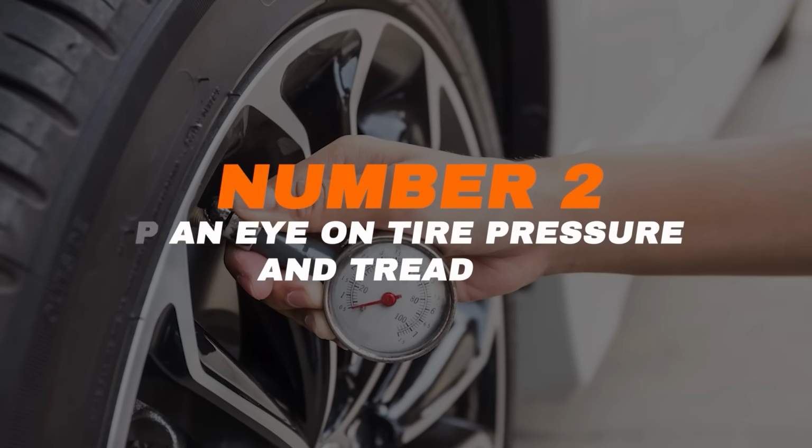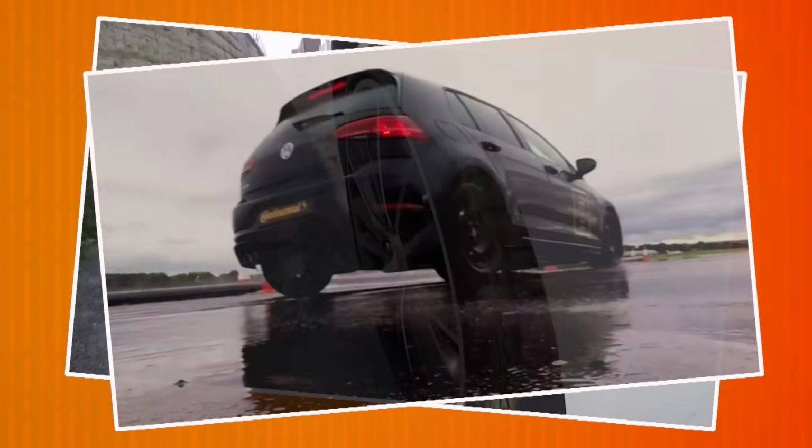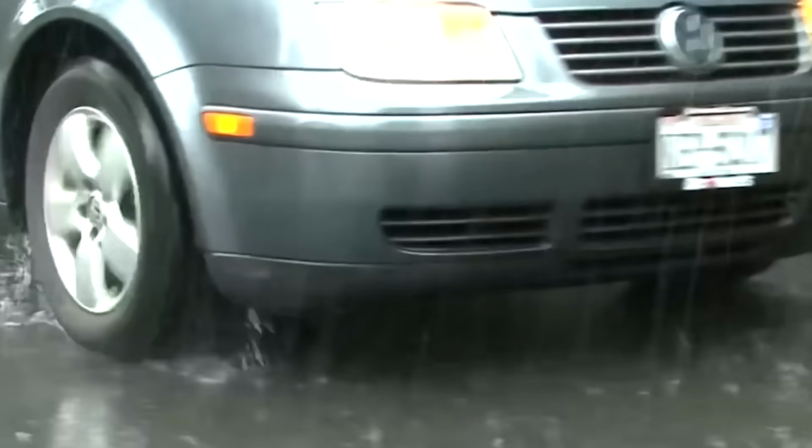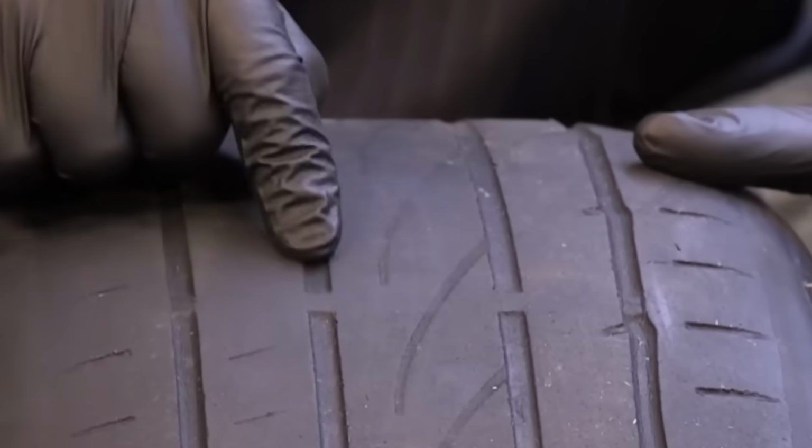Number 2, keep an eye on tire pressure and tread. Tires might not look flashy, but they're one of the most important parts of your car. Good tires help your car grip the road, especially when it's wet. Bad tires, they can turn a rainy drive into a dangerous one. So let's talk about how to keep them in great shape.